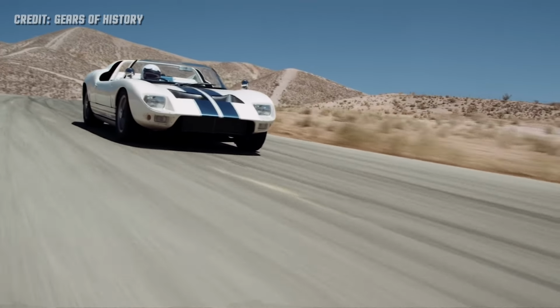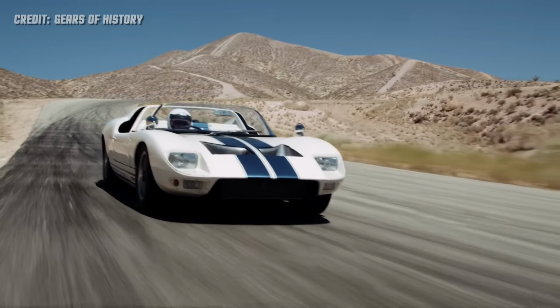Plus, we'll share in the end the most expensive American car from the 1960s ever sold. So let's get started.